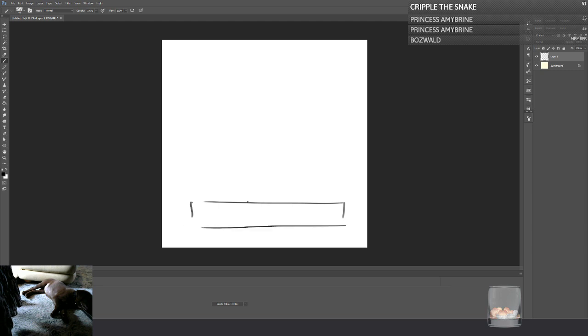So I'm gonna draw when the dog's asleep. I finally get to draw something for myself. I've been busy all week. Yep, this is Photoshop. If I'm doing line art, I'll do line art in Clip Studio Pro.